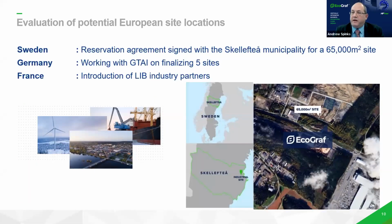The growth in Europe is strong, and the enormous investment going on there will require, we expect, a shift of raw material demand out of Asia in about 4 to 5 years. So we're quite serious about looking at a second location. We're working on several fronts. We've secured a site in Sweden, and we're working through that process. We're also working with Germany, potentially looking at 5 sites there, and we're getting great support from the French government agencies introducing lithium-ion battery industry partners, and we see an opportunity in Western Europe to potentially co-locate facilities.